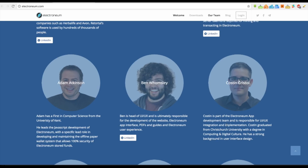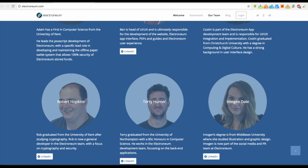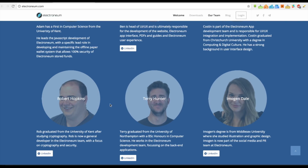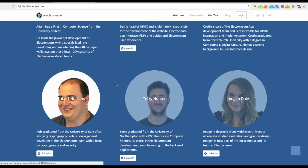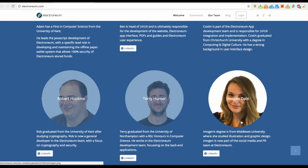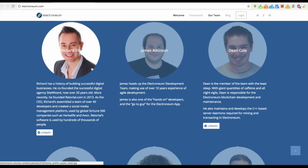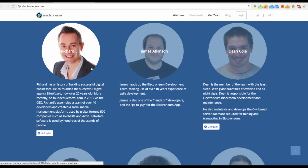So they have a crypto guy on here, a head. Where's the head? What is this? Christchurch University with a degree in computing and digital culture. So this is what they're talking about. Oh, here's the cryptography guy for security, which is really important. Not every team has one of these guys. So graphic design, you know, that's important to work with him. And Richard Ells, a lot of people have questioned whether or not Electroneum was a scam or not.